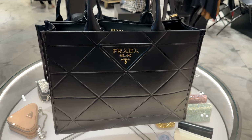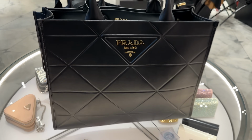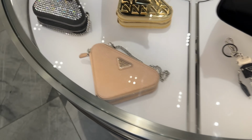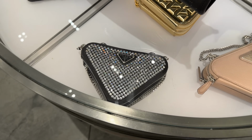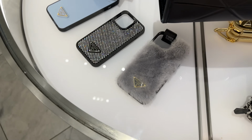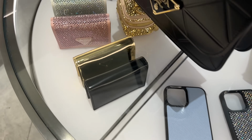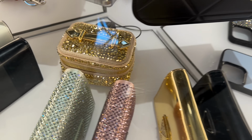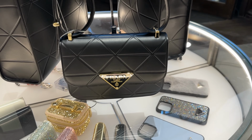And then this is from their new collection. They just launched this tote. Really pretty, it looks super durable. They've got some of these little smaller triangle bags. I always love the crystals. They also have these little phone cases as well. And then these are little card cases. There's a little mini gold vanity over there. And then again, this is from the new collection.